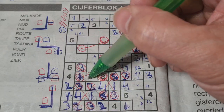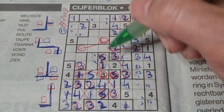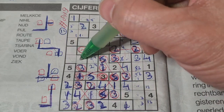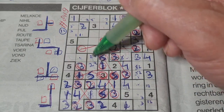I think this box should be a 5, because it can be 1, can be 2, can be 3, can be 4. Yes, definitely a 5. 2 numbers left in this T-shaped area for numbers 2 and 4. I think this box should be a 1, because it can be 2. We have a double 2 there. Can be 3. Can be 4. We have a double 4 there.